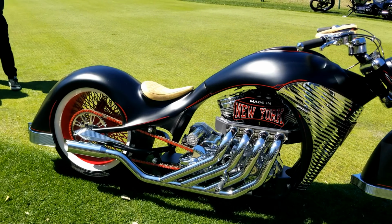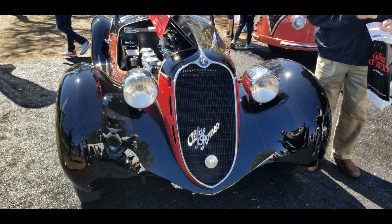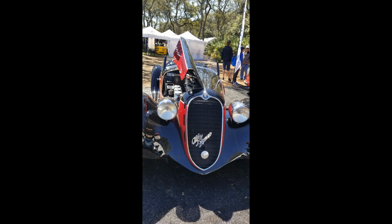I really like the style. Again, it's similar to those Morgans. This was not a Morgan, though. This was elsewhere on the field, an older car. Oh, it's an Alfa Romeo. Okay. Wow. Very cool Alfa Romeo. There were a lot of Alfa Romeos there. Most of them were a lot newer than this one.